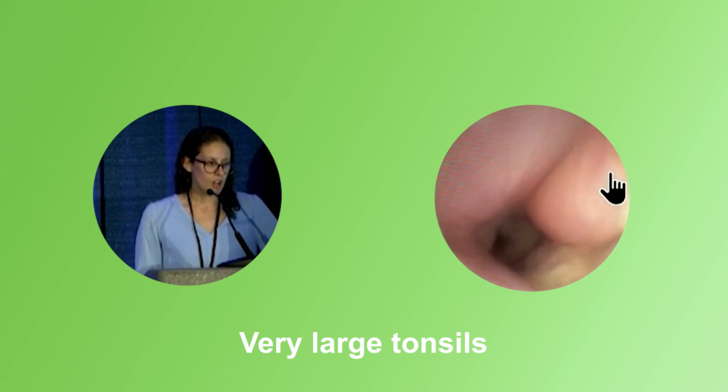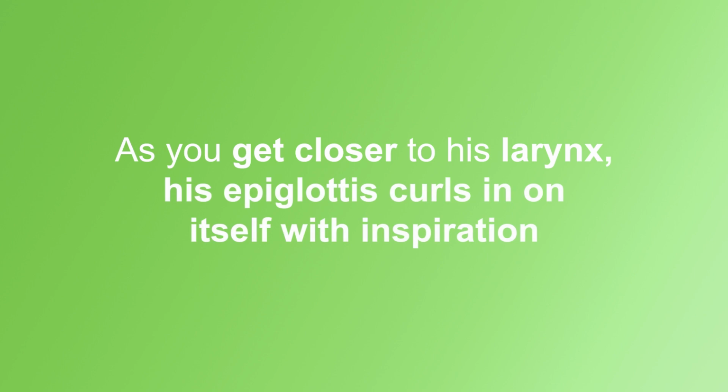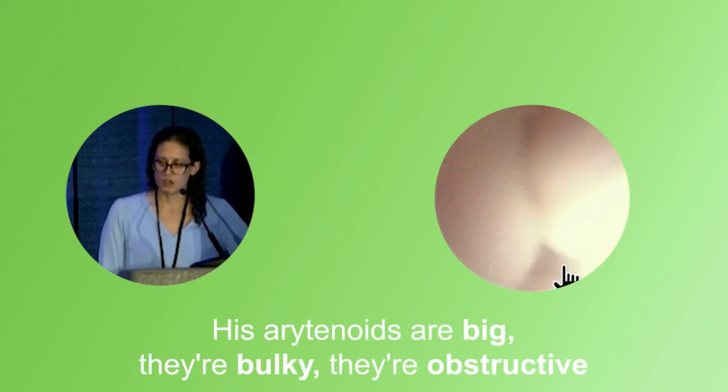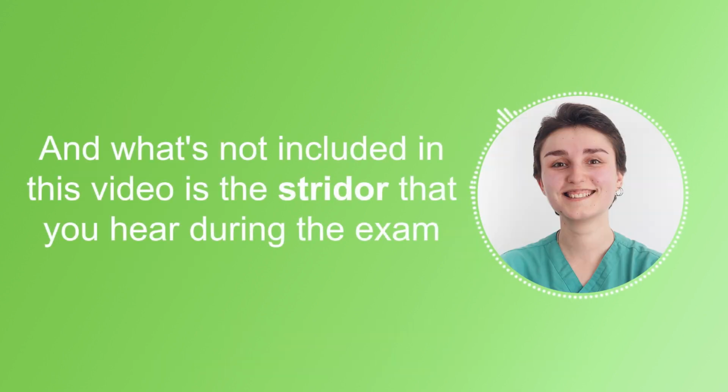We took him to the OR, and this is us going through the nose. You can see he's got very large tonsils here. He's got a lot of pharyngomalacia. And as you get closer to his larynx, his epiglottis curls in on itself with inspiration. As you slide underneath there, his arytenoids are big, they're bulky, they're obstructive. And what's not included in this video is the stridor that you hear during the exam.